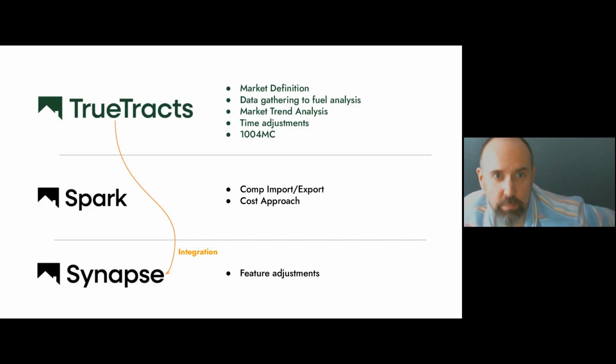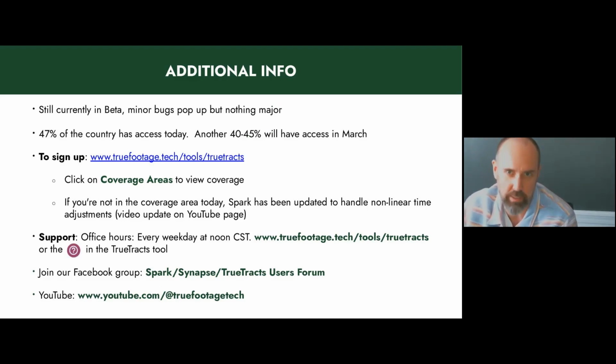We're currently in beta, but we just have minor bugs pop up, nothing major. You can use this. We have tons of appraisers, as I showed you, 60,000 uses. 47% of the country has access today. Another 45% will have access in March. We don't know when in March. We are prioritizing the biggest markets, so more than likely those big markets, Dallas, et cetera, will be coming early March.